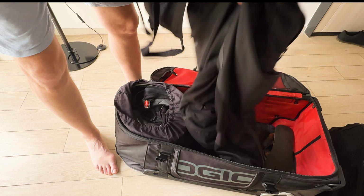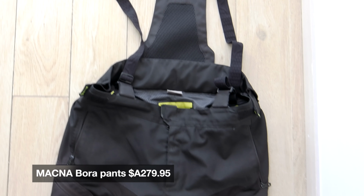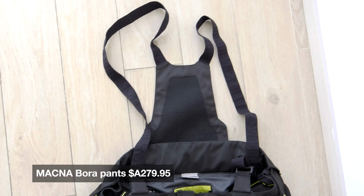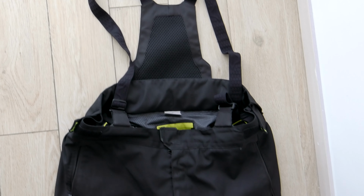Riding pants. These are Machna riding pants. They're actually adventure pants, but I find them really good in hot conditions. Got the optional bib and brace on them, which means you don't have to keep them as tight around your hips to keep them up.